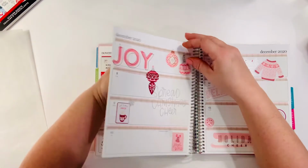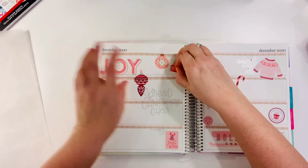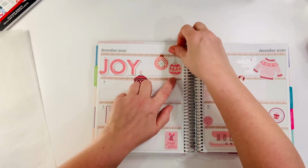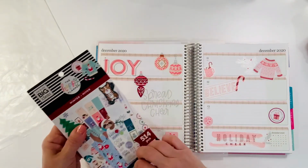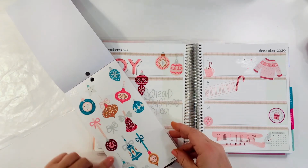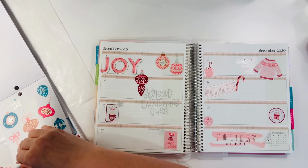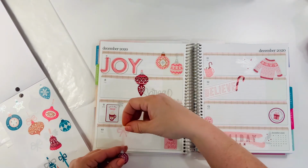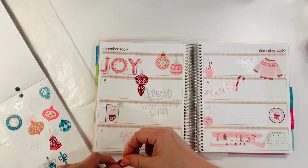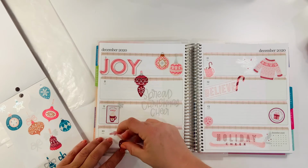Okay, I think this one's crooked. So let's go ahead and fix that guy if I can pull it up. All right, let's lay him a little bit straighter. Okay, so that's all I have, but let me look through the book one more time and see if there's anything else. We do have this. Would that be cute right here? Would it be cute right there? Yeah, let's go ahead and put it right there. Oh, that's not straight.